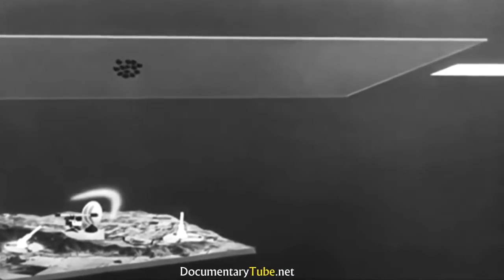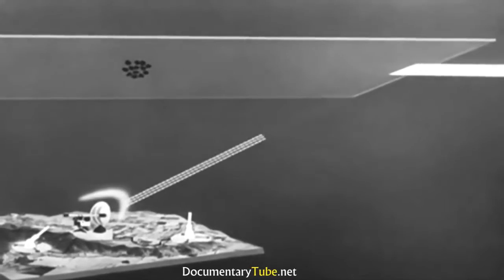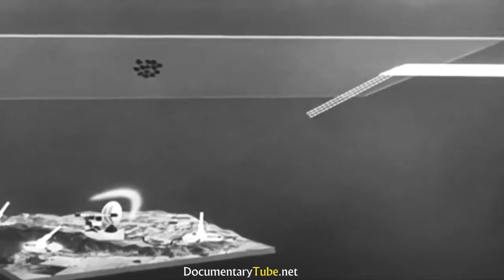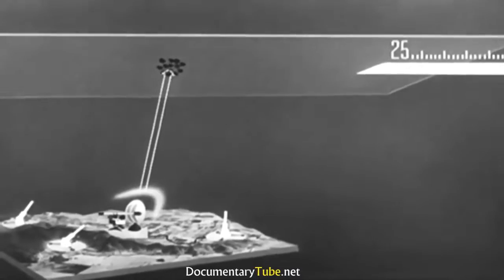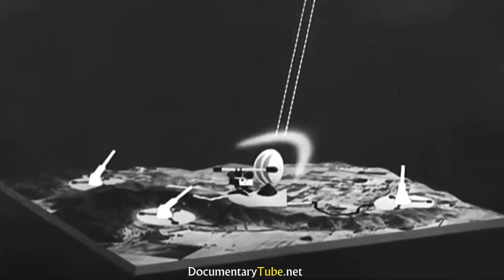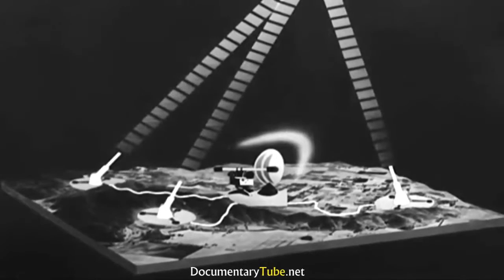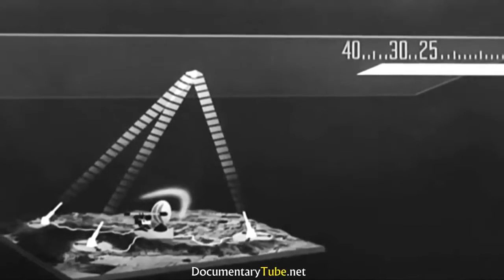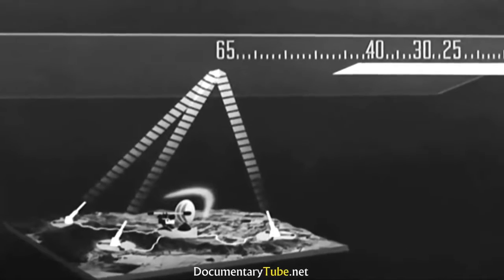In predicted concentrations, the gunner has an even longer time lapse to contend with. For plotting the target's course, 25 seconds. For making a prediction, 5 seconds. For the telephoning and actual setting of the guns of the various batteries, 10 more. Adding 25 seconds for approximate time of flight gives us a total of 65 seconds.